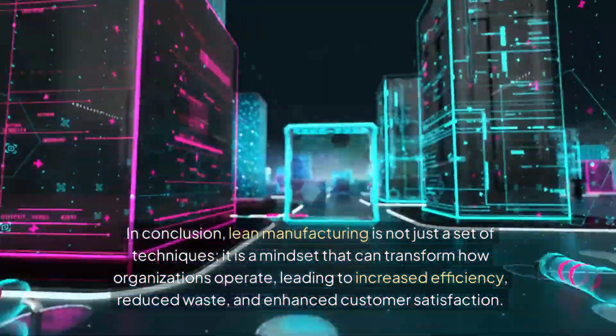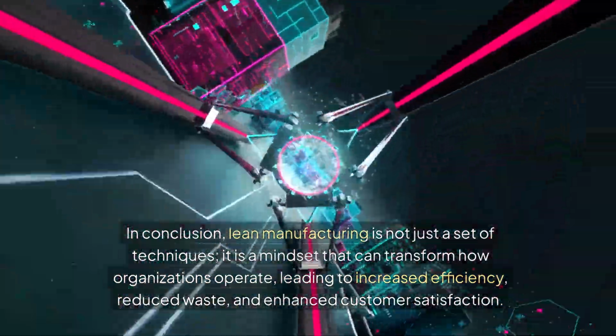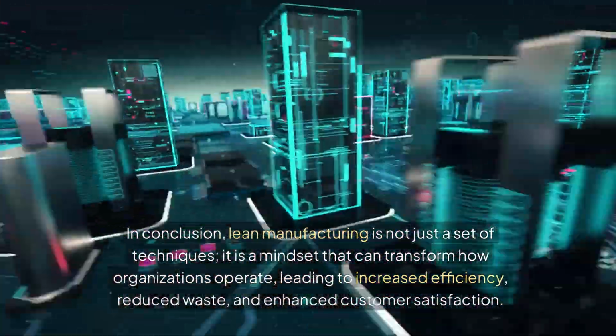In conclusion, lean manufacturing is not just a set of techniques. It is a mindset that can transform how organizations operate, leading to increased efficiency, reduced waste, and enhanced customer satisfaction.